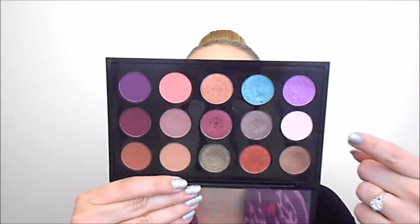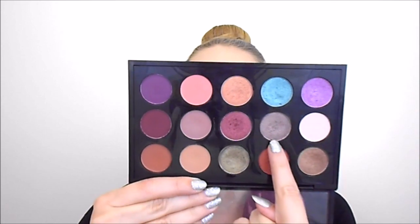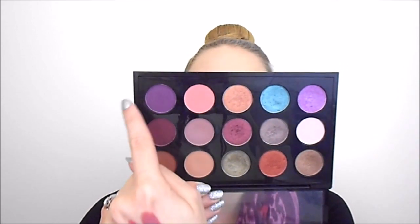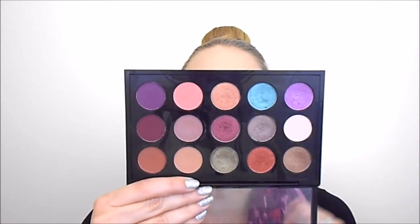And I'm going to be using this cool tone row in the middle. So I have Yogurt, Satin Taupe, Cranberry, Hoe, Deep Damson, and I might also use this Fig one up here. So this will be one of my main focuses for shadow this month.